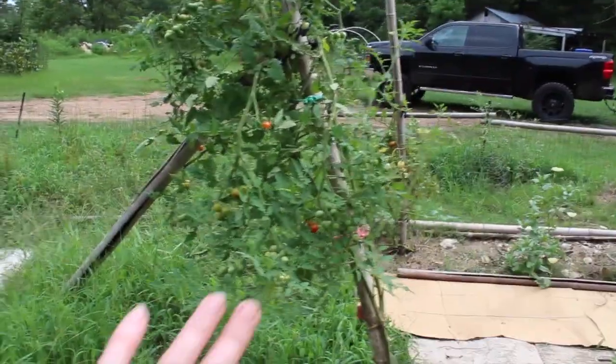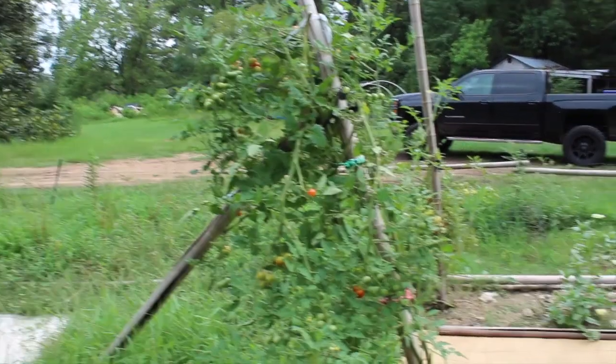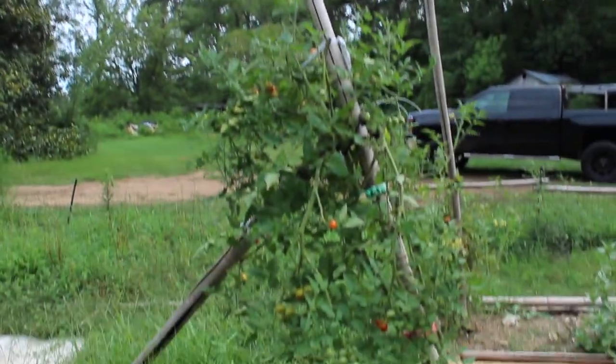I'll just show you my cherry tomatoes. This is my one red cherry tomato plant. I wish I had more, but I have more than I can eat, and I've been sharing them, and that brings me so much joy. Yes, indeed. So let's get close up and pick some of these maters.